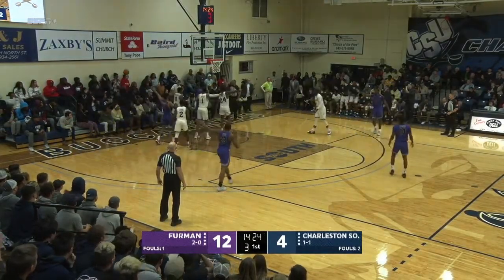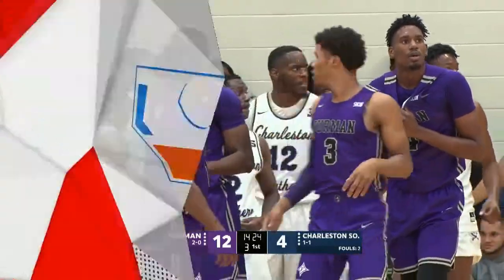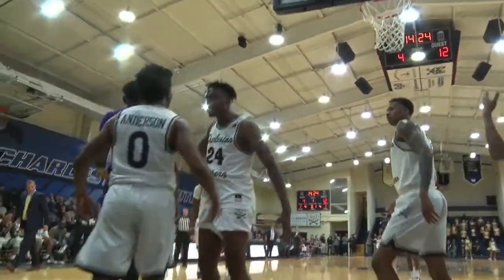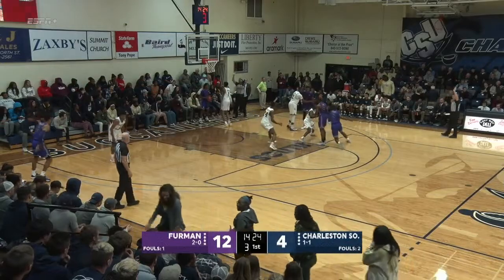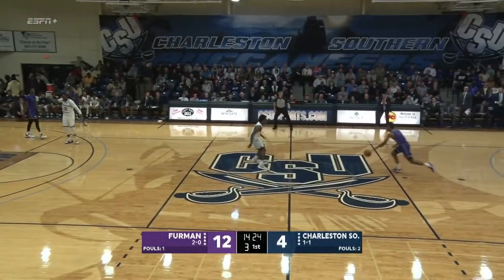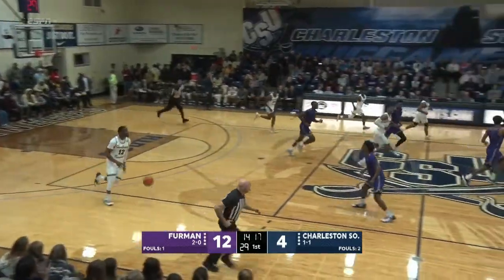Gurley with a mismatch. What defense. Travis Anderson outsized by nearly 9 inches, and he stayed on Gurley the whole way. If everyone was playing like this, Charleston Southern would be winning right now. Noah Gurley is listed at 6'8", 210. You could argue he's 6'9". Well, Travis Anderson is listed at 6'1", 175. 2 seconds on the shot clock, just throwing it up, and it bounces and rattles around, nearly falling.